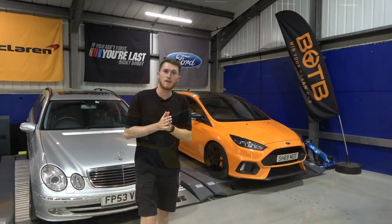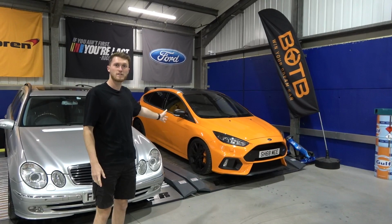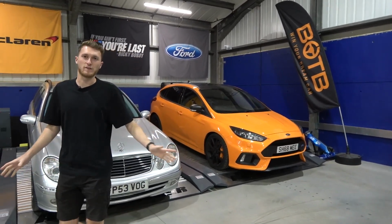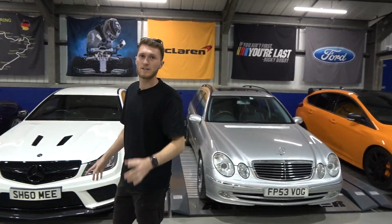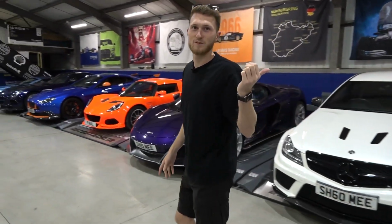And we're back in the Shmuseum with the Focus RS. Good drive? Yeah, not too bad. It's not my favourite car. It's not your favourite, and there was a fair bit of traffic, which for a manual isn't great. It could be worse. 100%. We could be in a 1.2 Clio and breaking down every 5 minutes.